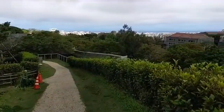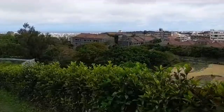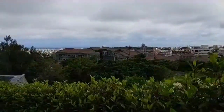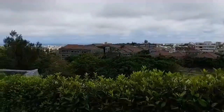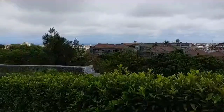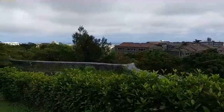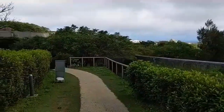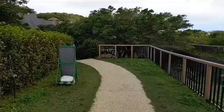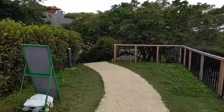Just off to the right here, we have Shuri Geidai, the Shuri University of Arts. The connection to the karate world? Well, you may or may not know that Sakamoto Sensei, famed for Ryu, used to be the principal of the Shuri Geidai, the Shuri Arts University, just here.